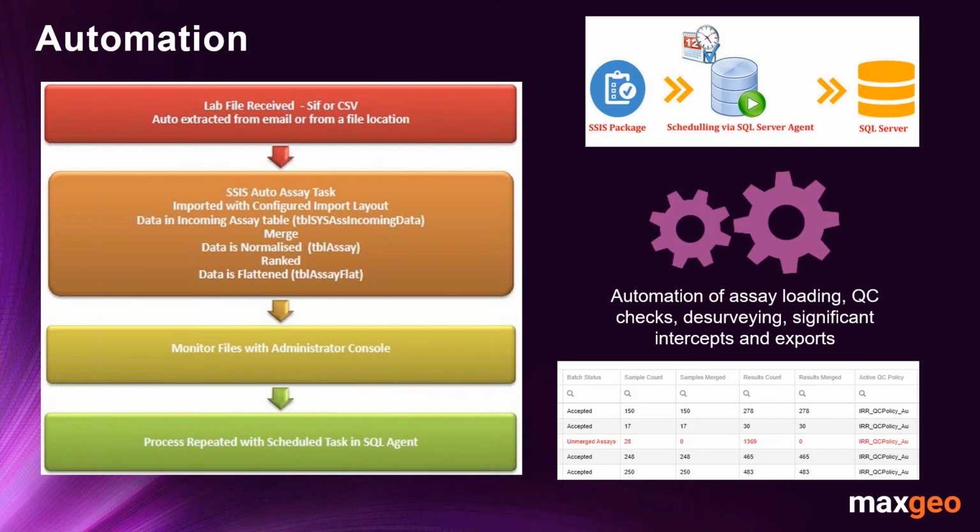In hosting, we can also create scheduled jobs using SSIS packages for repetitive tasks, such as calculation of significant intercepts, desurveying of downhole tables, export of files for integration to 2D or 3D geological software packages. Finally, there are a number of reports available from Datashed 5 that can be generated automatically and delivered to your inbox.